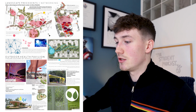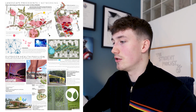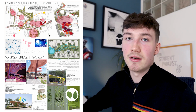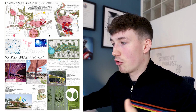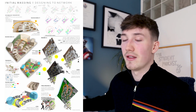And as you can see, I went into some detail with my precedent studies to understand how we could use a landscape that would encourage interaction, encourage community, and essentially looking at this kind of broadband of landscape to intertwine the housing and the apartment units and encourage people to interact essentially. Into the initial massing and design of the network essentially.